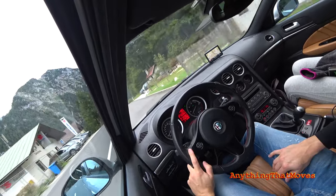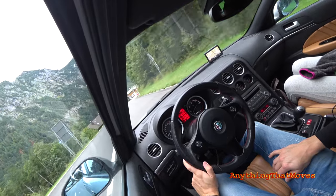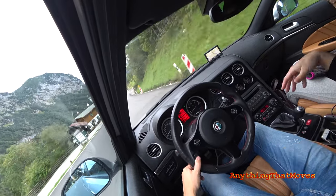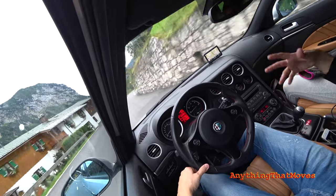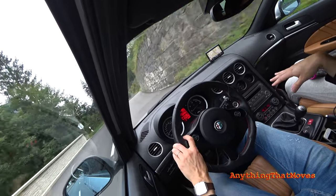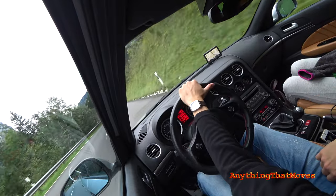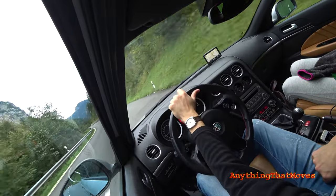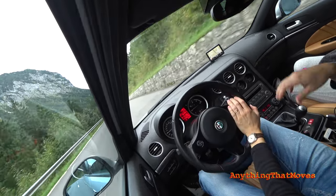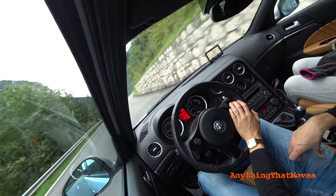What can you say about the car? Well, it's smooth as ever, really nice to drive, low fuel consumption. Of course, when you're driving in the mountains and on the Autobahn, it's not a weak car in any respect. It's got enough power, but sometimes, especially going uphill or on long distances like this, you really feel like you would like to have a bigger engine.